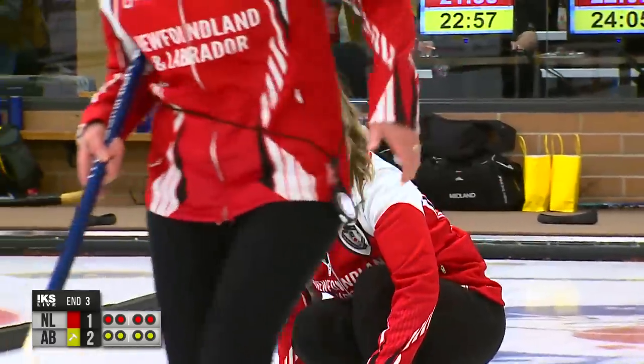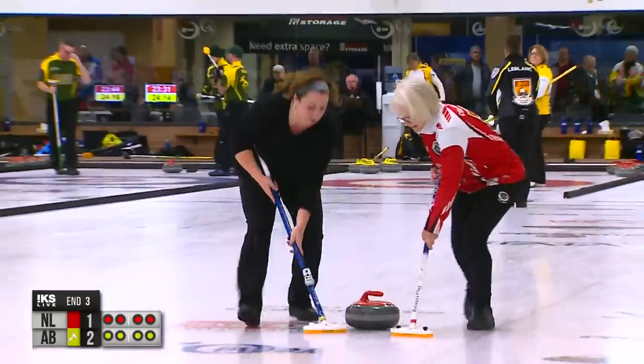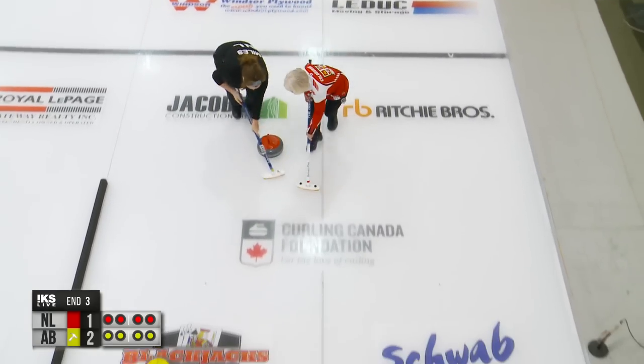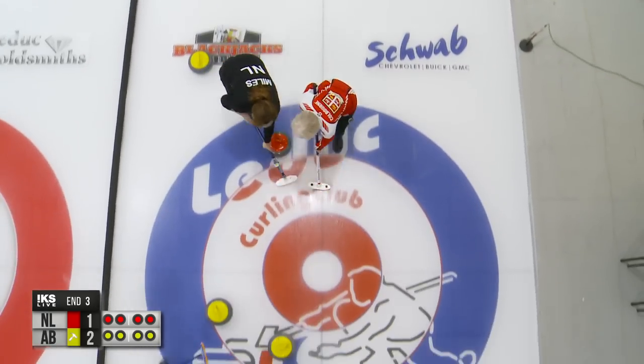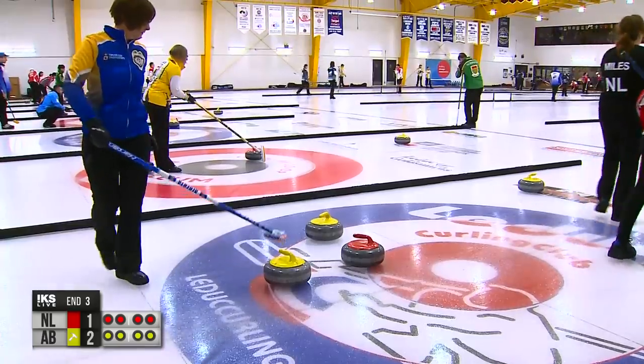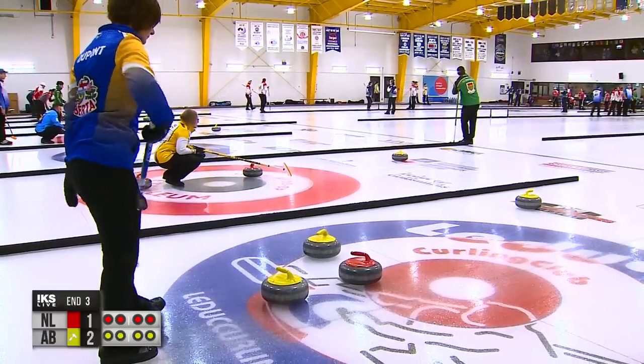And right now, we're not quite at damage control, but you'd certainly like to remove some of those yellows. This one looks to be hanging a little wide, but starts to move over now, and we'll see if they can get a couple of them out. Well, right on the nose, but it is in an okay spot. It's a tight stone to remove. You have to worry about the jam, certainly.